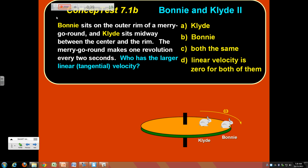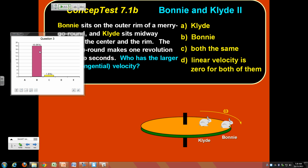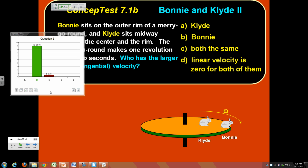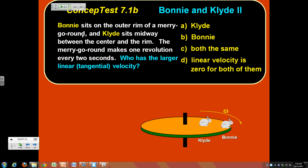Someone else. Okay, very good. B. Bonnie covers a larger distance in the same amount of time as Clyde because she's on the outer rim, and so she has a larger linear velocity.